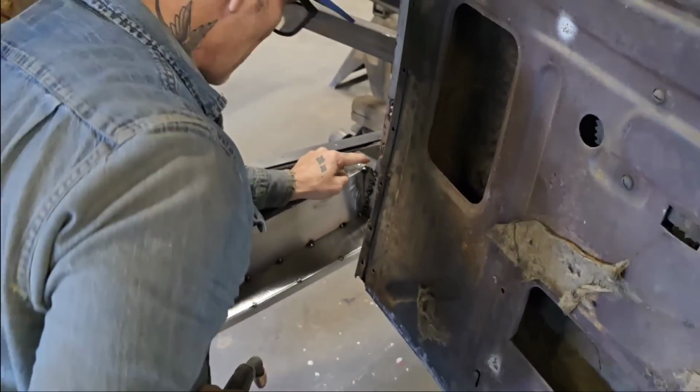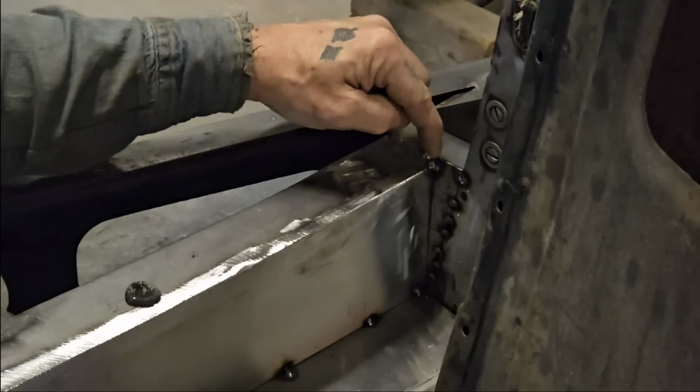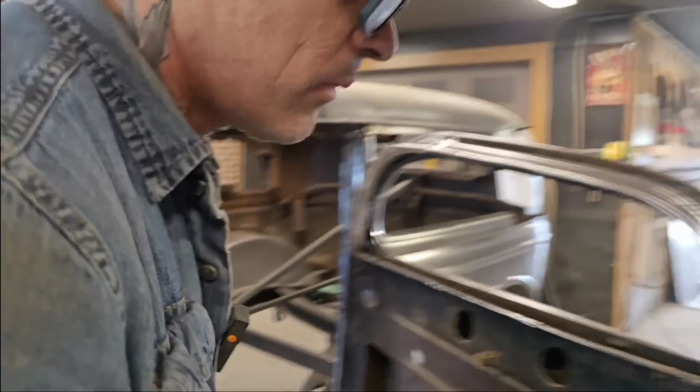Yeah. You can see how I've got a little bit up here. It's higher than this piece, and I don't mind that. The reason being is I'm going to start the welder on top of that piece, and I'm going to melt it on top of that. I'm going to melt the excess down on top of what I have there.